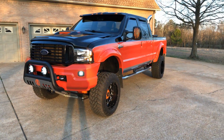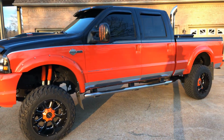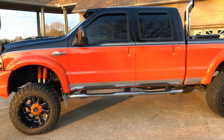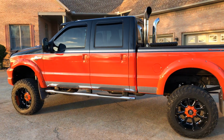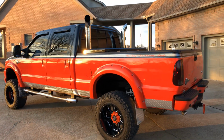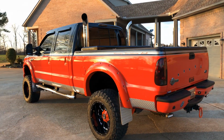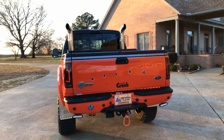If you're looking for a sharp custom truck and don't want to spend $80,000, this here's your ticket. This will make someone a great first truck, or just a show truck. There's not many trucks out there for this kind of price in that condition.